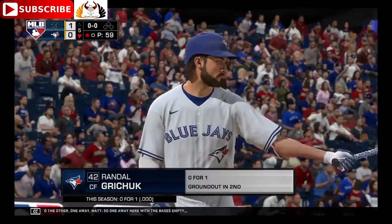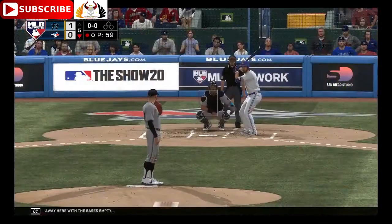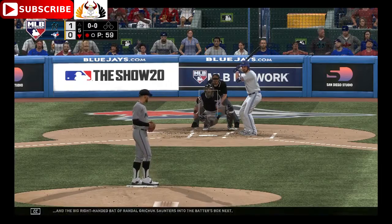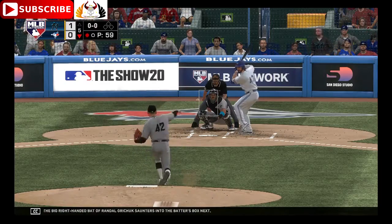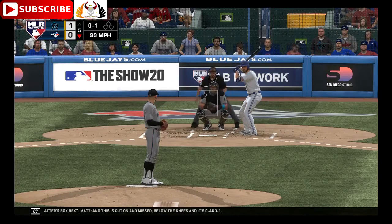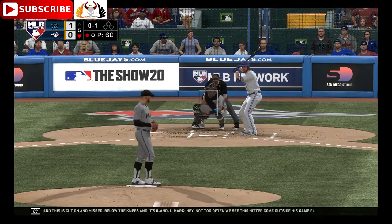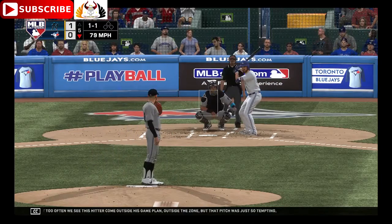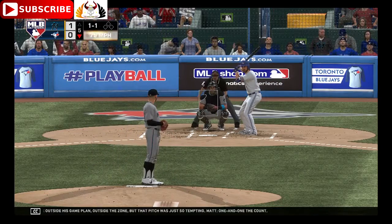So one away here with the bases empty, and the big right-handed bat of Randall Grichik saunters into the batter's box next. And this is cut on and missed below the knees, and it's 0-1. Hey, not too often we see this hitter come outside his game plan, outside the zone, but that pitch was just so tempting. 1-1 to count.